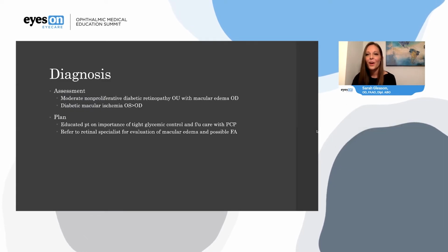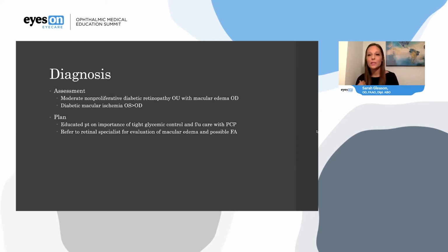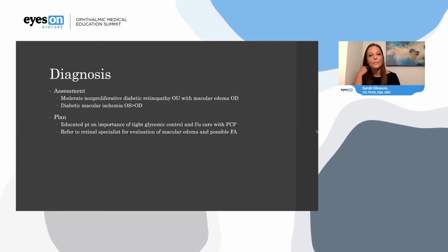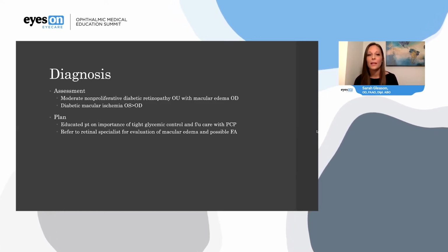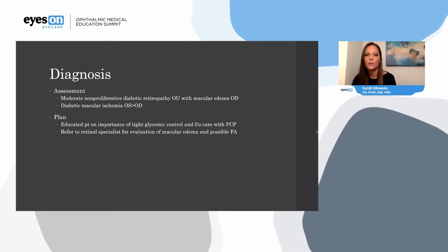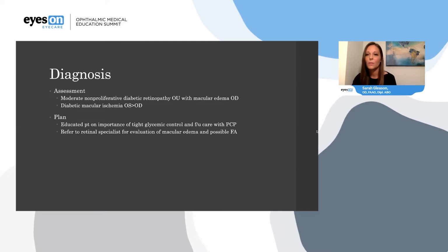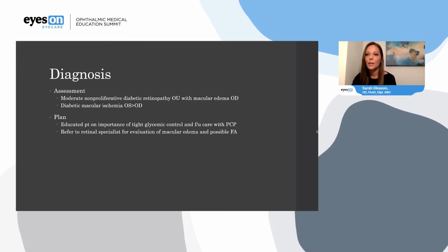Thank you. Okay, so we diagnosed this patient at this time with moderate non-proliferative diabetic retinopathy in both eyes and macular edema present in the right eye. And we now know that she had this significant area of macular ischemia more evident in the left eye compared to the right eye. So our plan at this time was to, of course, educate our patient on the importance of improved control and also refer to a retinal specialist to evaluate that macular edema for possible treatment, despite the fact that she was 20/20, it was central, and consider a fluorescein angiography due to that documented ischemia in her retina.